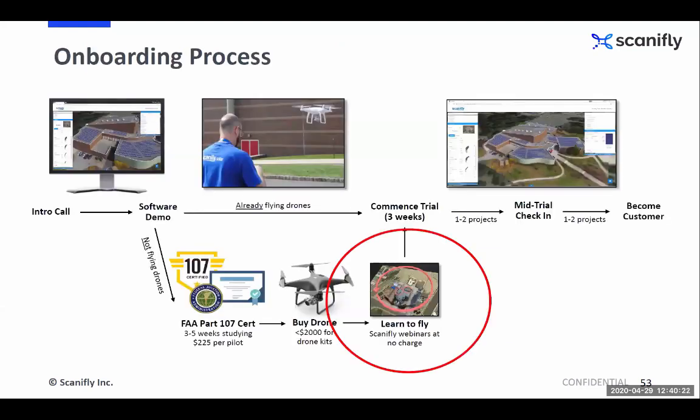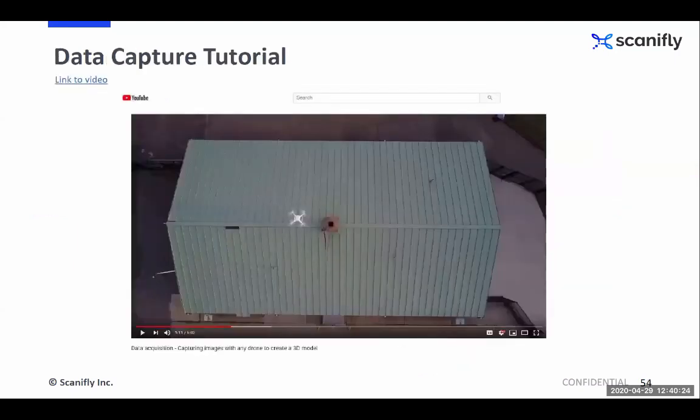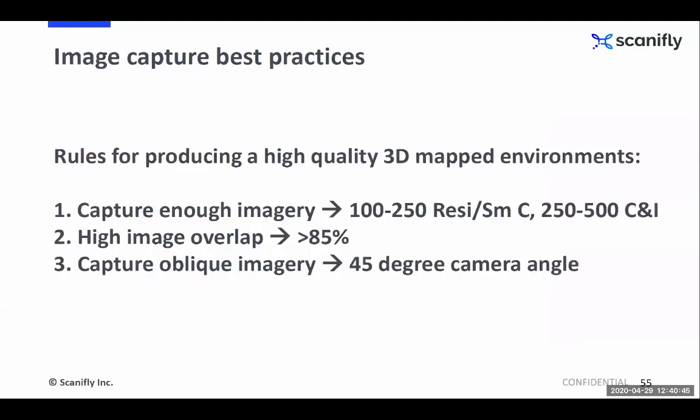Okay, so next is learning to fly specifically for solar. At Scanifly, we have a ton of resources to help you. There's a guidebook, there are YouTube tutorials, there's webinars, and we're always here to help and answer any questions if you have any.